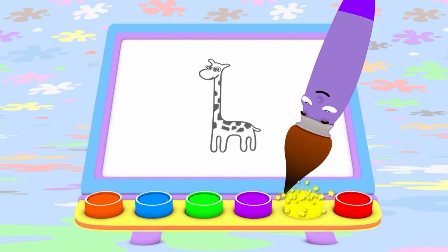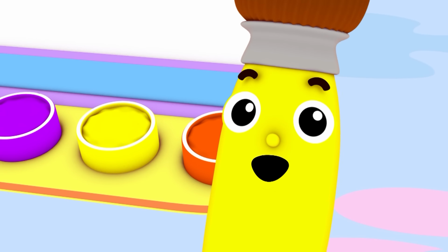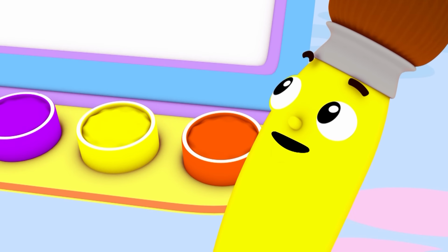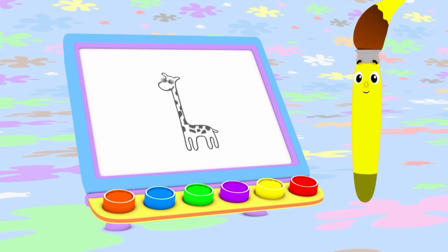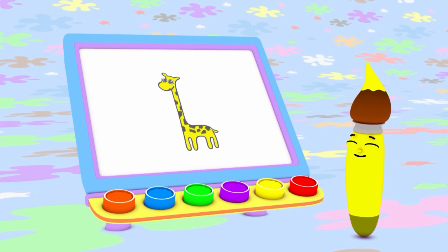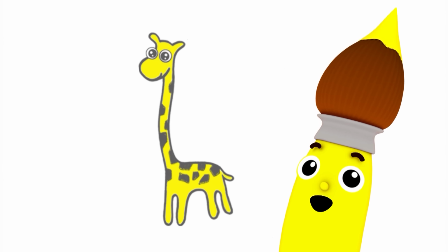Yellow. Yellow. Today, I'm going to paint with yellow. And I'm going to start by painting a giraffe. My tall yellow giraffe likes to dance.